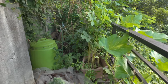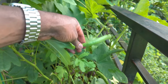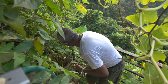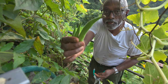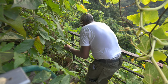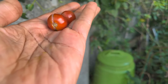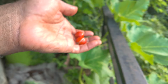Okay, looks like we've got some okra here. Here's one. There's another one, nice and big. Yeah, it's a very good size one. Okay, I think that's it for today. Yeah, three pretty good sized okra. Very nice. Oh, there's one more here. Okay, so four now. And we've got some tomatoes here, but they split. These are no good. Yeah, I'll let the critters have these.